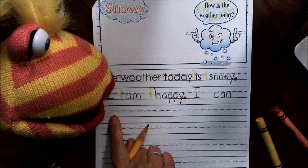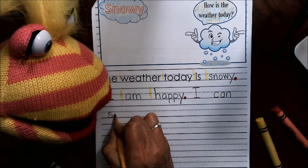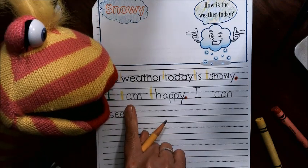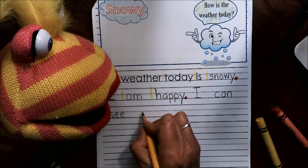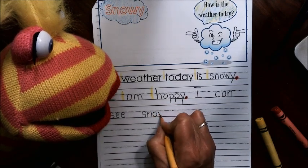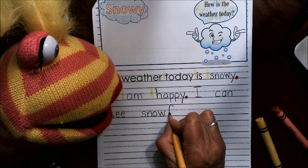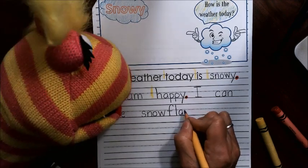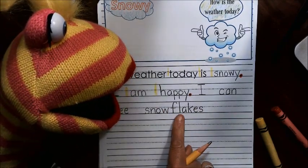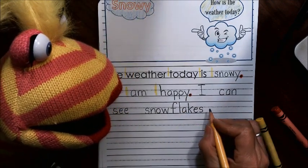I can. Do you remember how to spell C? S-E-E. Oh, Maisie, you were supposed to let the boys and girls do that by themselves. Let's see if they can do it by themselves next time, okay? C, I can see. And then snowflakes, I will help you with because it's kind of a tricky word. This is another one of those compound words where we have two words together that make one word. See, that says snow, and then we're going to do flakes, and we're going to do it right here. See how that works? Oh, you just put two words together? Yep, we have snow flakes. Put it together, it says snowflakes. Oh, that's pretty cool. Yep, it's called a compound word.